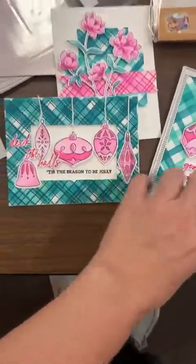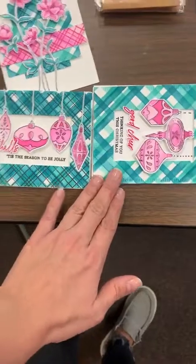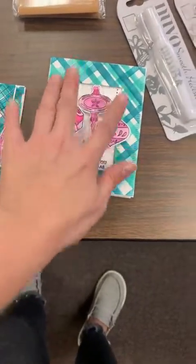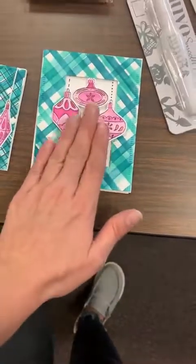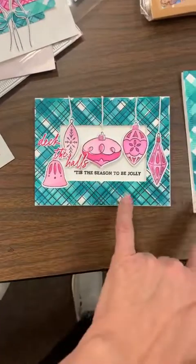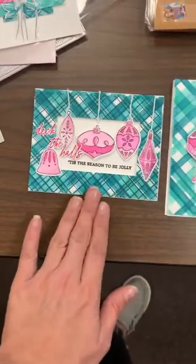This card used the exact same dies. You can see it's kind of like scrap lifting off yourself. So this is basically the same card, just two different versions of it. So here it is one way with your ornaments going vertically, and then here it is going horizontally, and this time adding in that stamp on top. And we do have these in stock as well. They've been going really good online too, so they must be kind of hard to find right now. But look how fun those are.